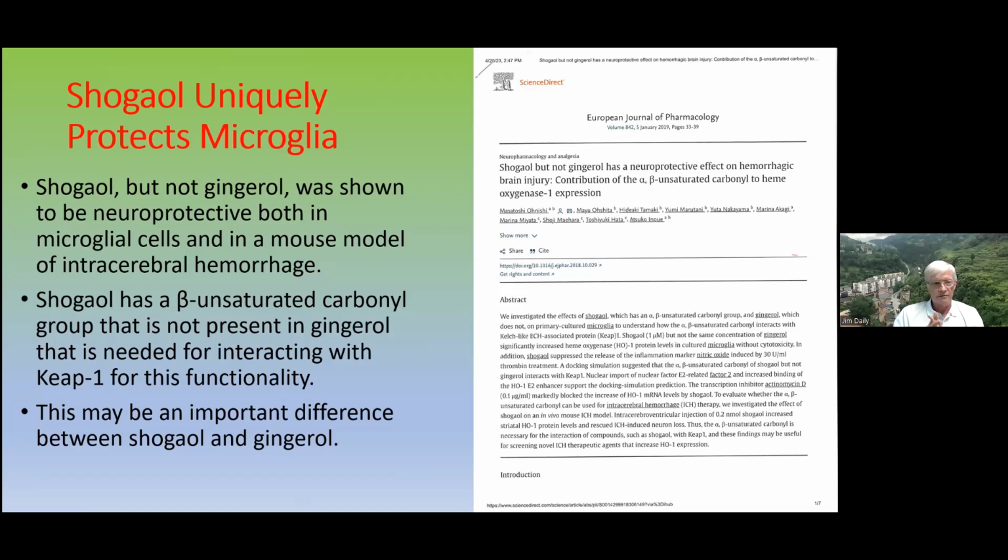Shogaol, but not gingerol, was shown to be neuroprotective both in microglial cells and in a mouse model of intracerebral hemorrhage. So they, in rats with brain injury, the gingerol, but not shogaol, was neuroprotective. Now, exactly why, I don't know, but they said that shogaol has a beta unsaturated carbonyl group that's not present in gingerol. That is needed for interacting with KEAP1, which is a signaling molecule in the brain, for this functionality. Well, in the rest of the body too. This may be a really important difference between shogaol and gingerol, this ability to interact with these molecules. So this is at least one situation where it appears that shogaol is actually more effective than gingerol in the neuroprotection arena.